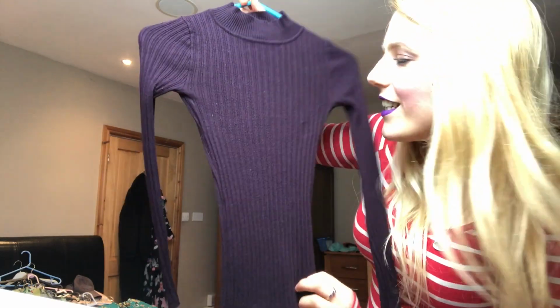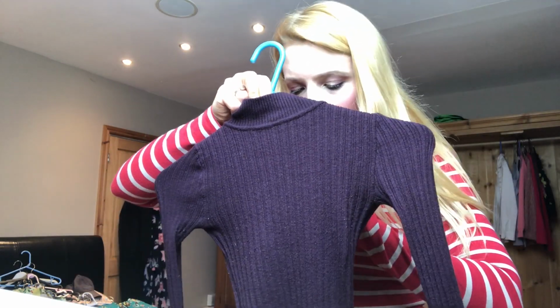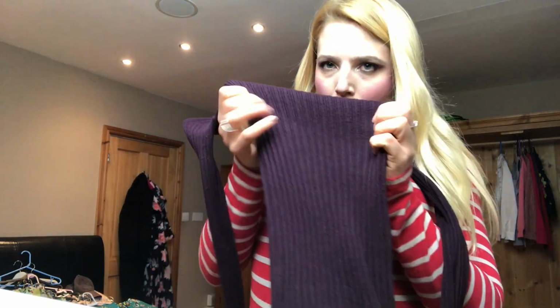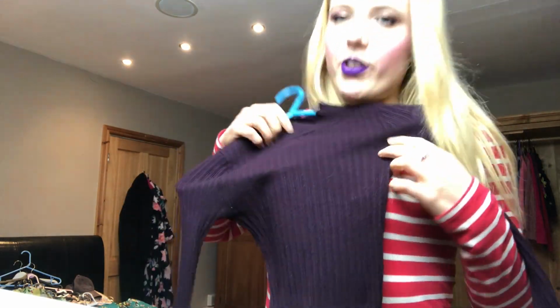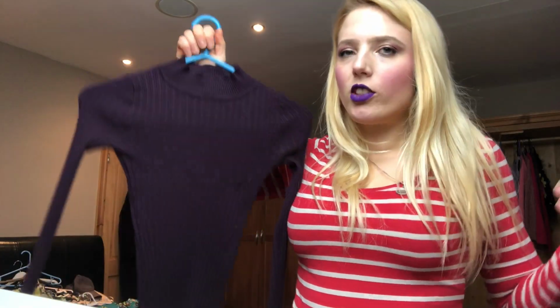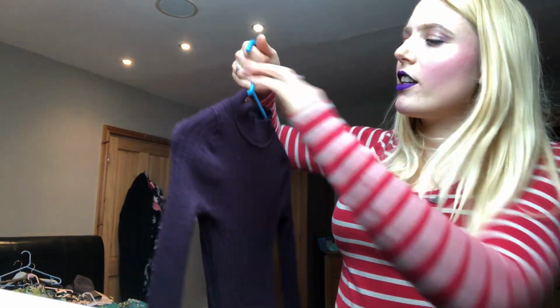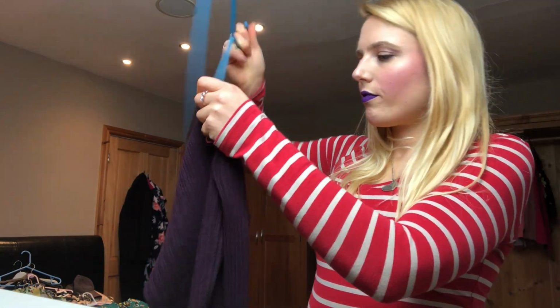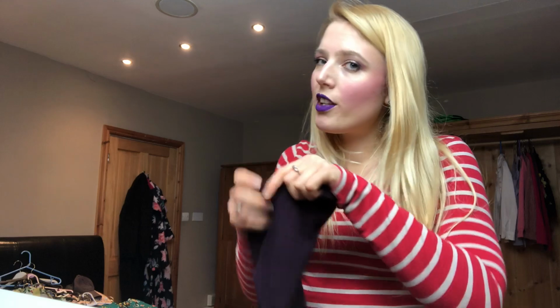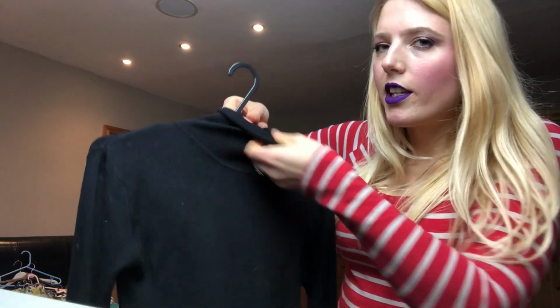So a tiny, tiny little top from Primark in the size 4. It does stretch out loads, but realistically it is too tight for me, and it goes see-through, and I struggle to wear a bra with it without seeing the bra through it. So I think that's just worthy of charity, really. Can't really sell that.